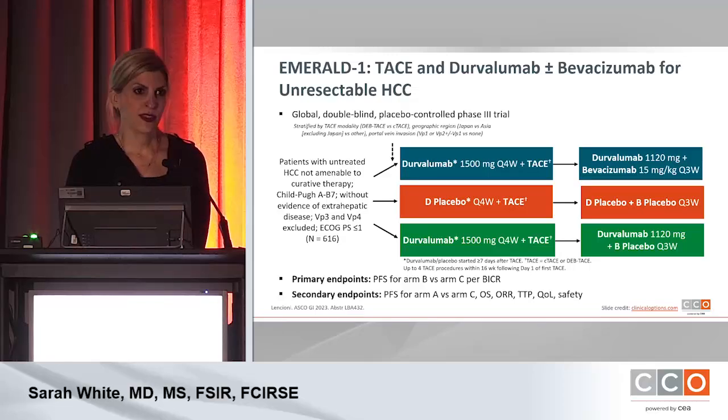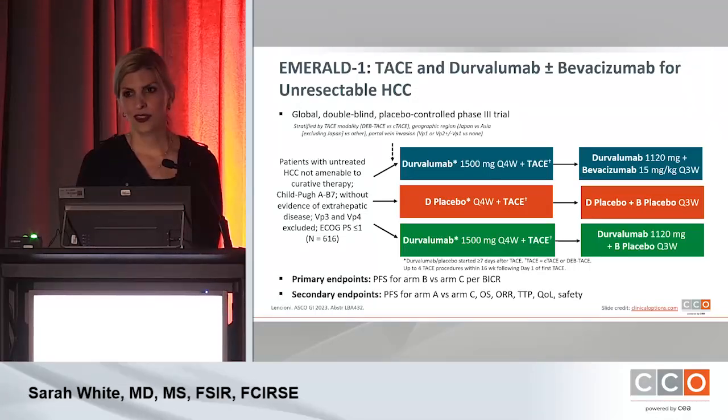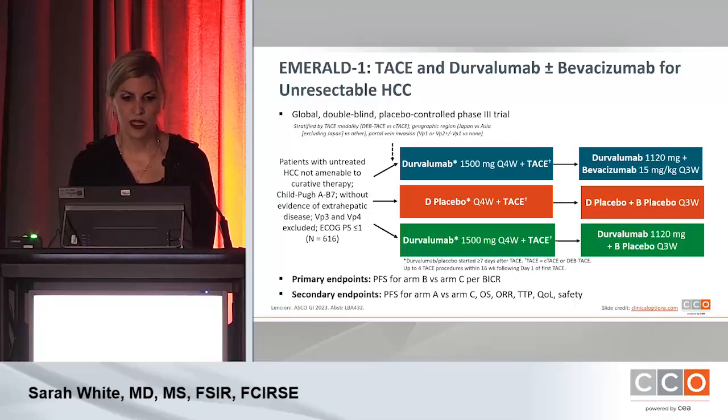So EMERALD-1, this was one of the easiest trials I ever enrolled patients in, because at the time we were not able to do combination therapy because of insurance constraints in the state of Wisconsin. And so this was a global double-blind placebo-controlled trial, and it looked at, just like some of the other trials that we've already heard about, where we did Durva plus Bev plus TACE.